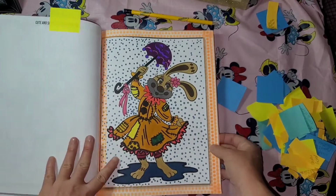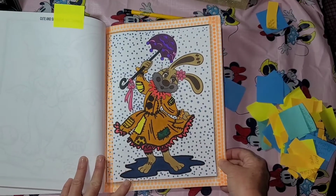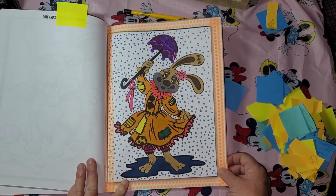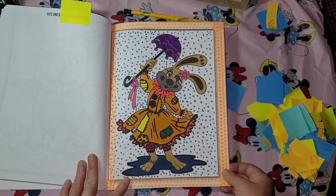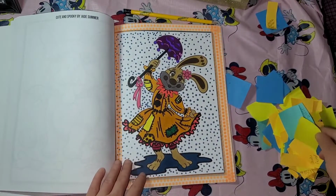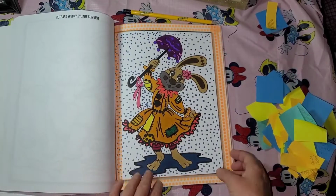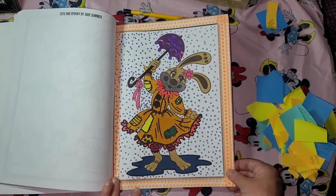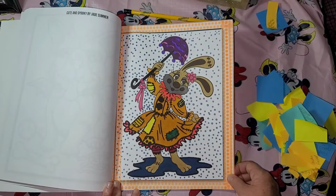Right here, did this one. Used various markers and then the zig dot marker for the background. Love the washi tape. I decided to put some pretty washi tape around the picture. And that made it stand out really well. Did this one March the 24th. So I did that one.